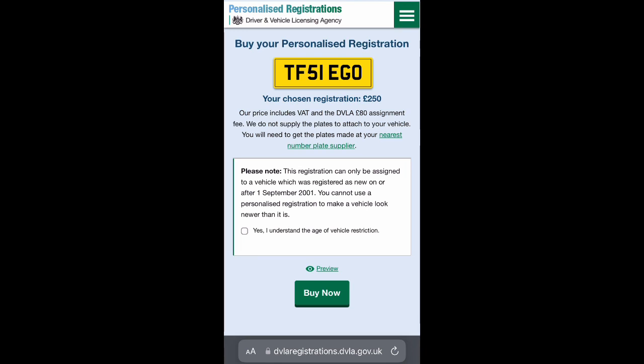So if you've got, say, DS05YEP, that would be 05, so it'd have to be a 2005 car or sooner. It can't be any older than the year on the plate. You're allowed to make a car look older, but you aren't allowed to do it the other way. So I understand this is the age of the vehicle. Tick that, and you click buy now.